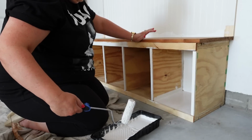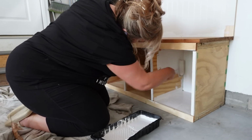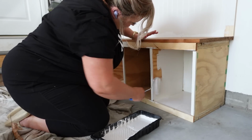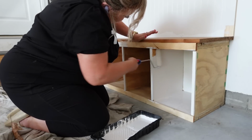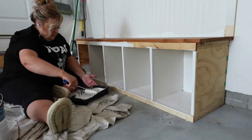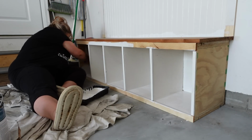In fact, I even considered painting this bottom part black, since I did have leftover of the cracked pepper, which is the color in our powder room. It's just a really beautiful creamy black, and I considered painting the bottom that color, and I may eventually do that if this gets too beat up from footprints and cleats and all that stuff. So we'll see. It's white for now, and I like how it turned out. It just felt very fresh, but it may end up being black.